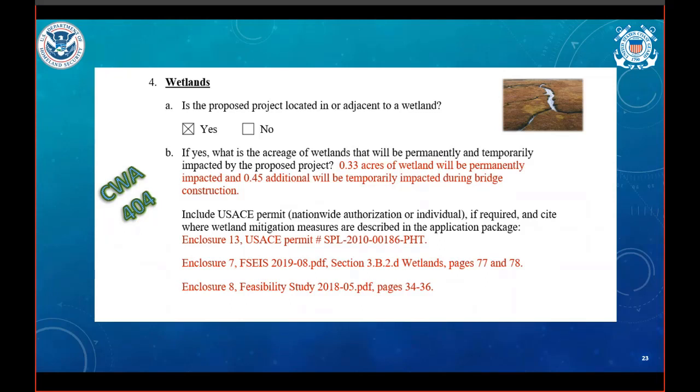Section 404 of the Clean Water Act also requires a permit from the U.S. Army Corps of Engineers for the discharge of dredge materials or fill into the waters of the U.S., including rivers, streams, and wetlands. Please provide the 404 permit from the Corps and any other enclosures that detail wetlands mitigation.